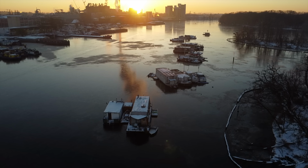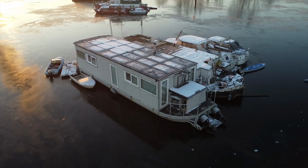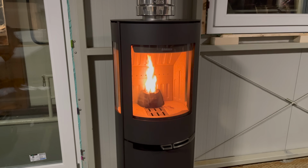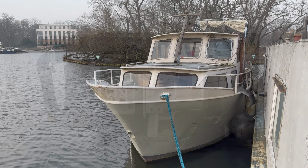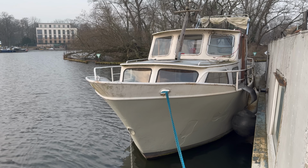Speaking of heating, one of the main reasons to have a boat of appropriate size is so you can install a proper wood stove or a sophisticated floor heating system. Powerful and reliable heating setups are usually heavy and take up a lot of space, something you simply can't fit into a relatively narrow weekend cruiser like my first boat.